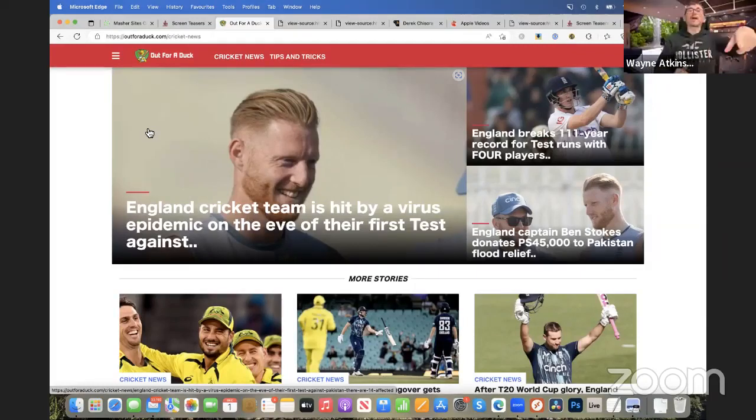Good. For example, everyone's got hundreds and hundreds, maybe thousands of posts in their Masher sites. But now we've updated the code. If you go back and look at some of your first posts, they'll have the schema in.